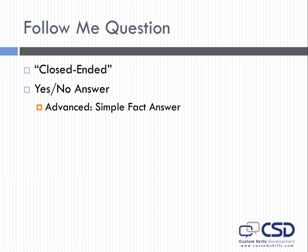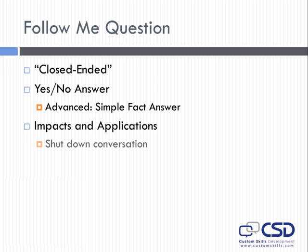Well, the reality is there are a lot of questions that don't have yes or no answers that have the same impact. What year did you buy the building? How many square feet do you need? Questions that really have a simple one or two word fact, even though they're not closed-ended, have the same impact. And the primary impact of these questions is they kind of shut down a conversation.